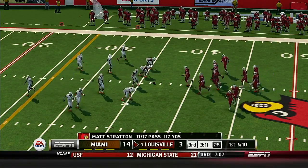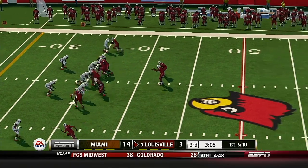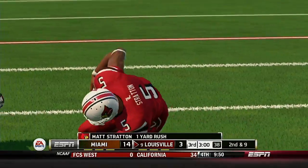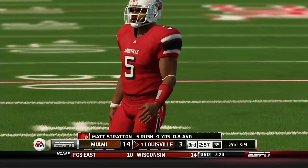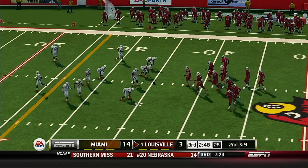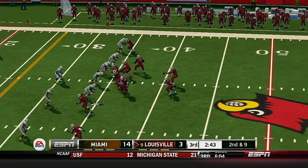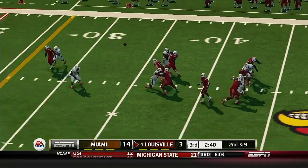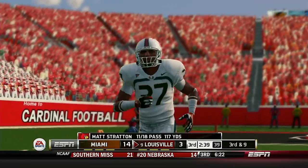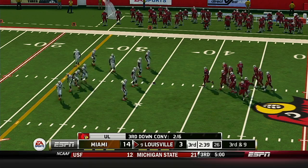From the 36-yard line, it's first down. And they make the stop at the 35. Zips it left. And that one's incomplete. Smith was the intended receiver on the play. Third down now, and they need to get it to the 26.